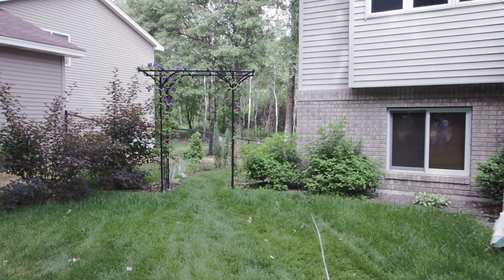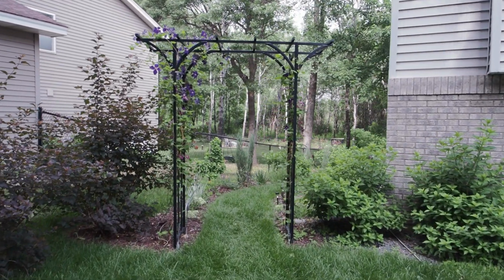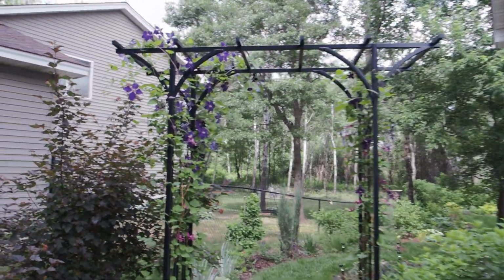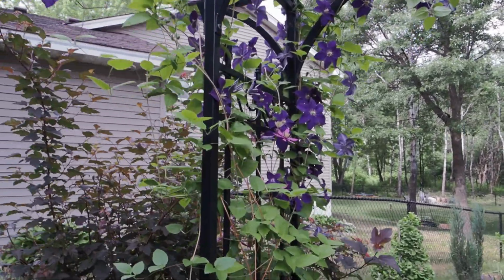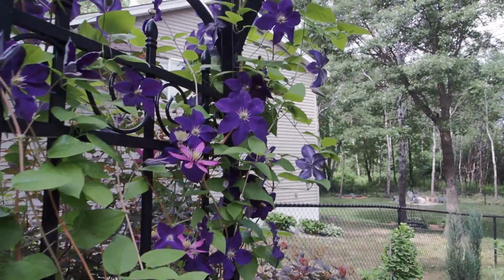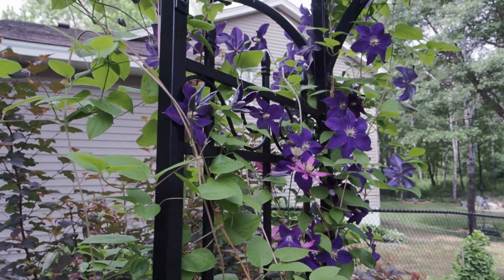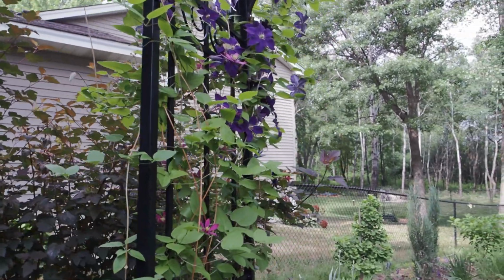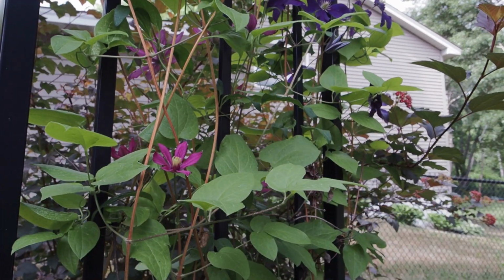Okay, so let's go to my arbor here that goes down to my side yard. I have 4 vines total on this arbor. I have 2 Jackmanii, which is the purple that you're seeing here. This is the 3rd season, so it's coming in quite nice. Next year, I think it'll go over the whole entire arbor, I'm hoping. The other pink vine that you're seeing is Villa de Leon.